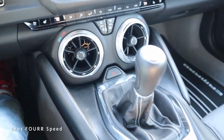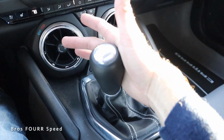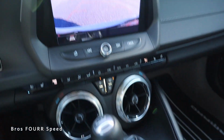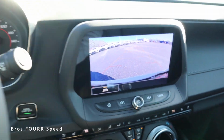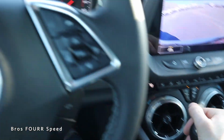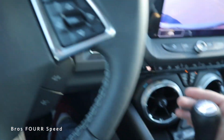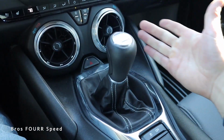There's the hazard button down below, and then the 6-speed manual. So in order to put this into reverse, I'm gonna pull it all the way to the left and up. You will see the backup camera up here along with the guidelines, which you can turn on and off. You will also notice the R just disappeared there for the center gauge cluster. So that will appear just to show you that you are in reverse and not in first gear, which is also up and to the left.